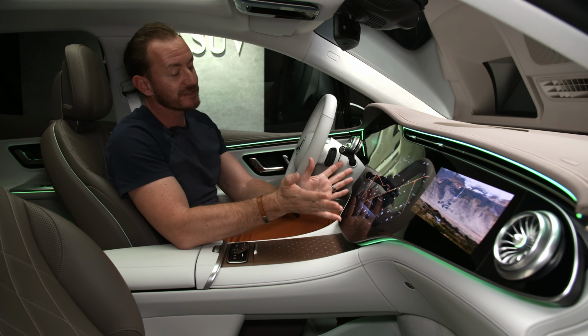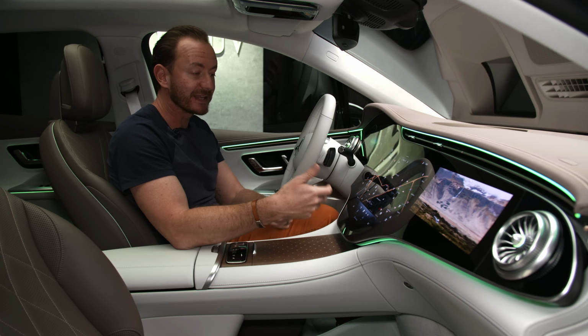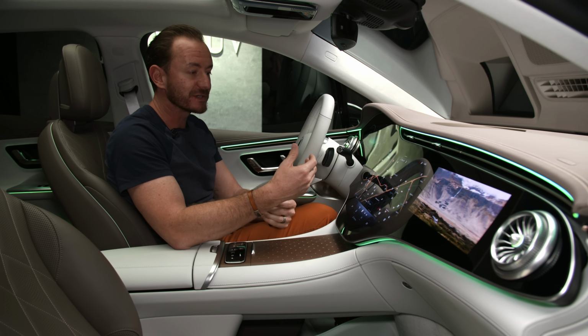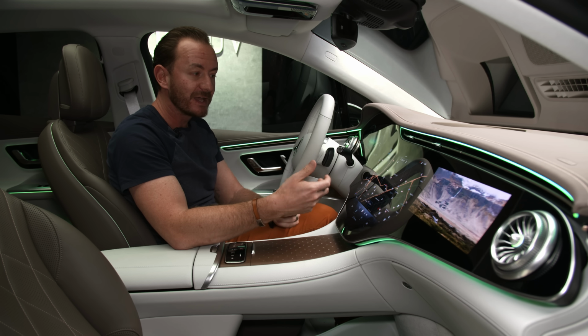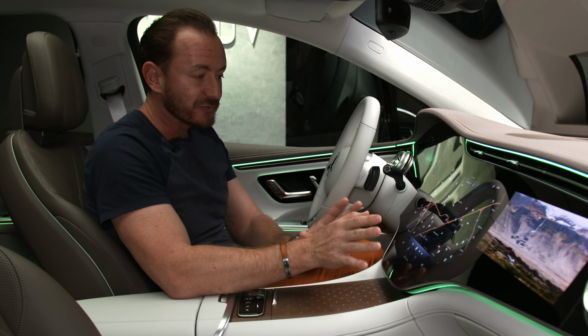First of all, this is just a lot to take in. This is my first time experiencing the Hyperscreen in any Mercedes, and there is just a lot. It's almost overwhelming how much information is available to you. So I'm still getting used to using it. I would really like to bring one in for testing, but there's no question it's extremely impressive.